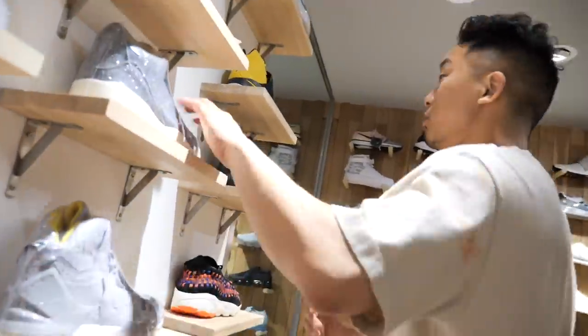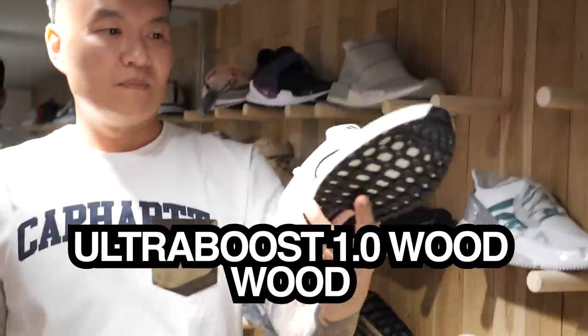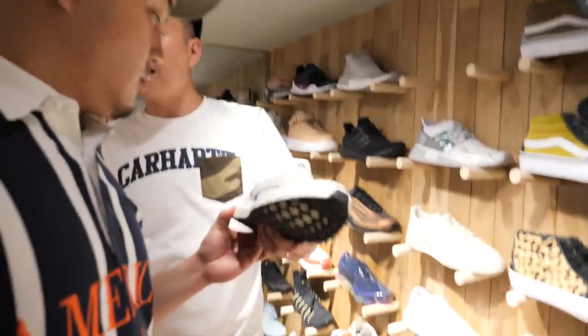Oh man, they got D-Roses, Threes, Kyries. What's the story behind these? It's just a collab with a European company called Woodwood. Yeah? And it's just no laces. This is one of the original collabs for the Ultra Boost.